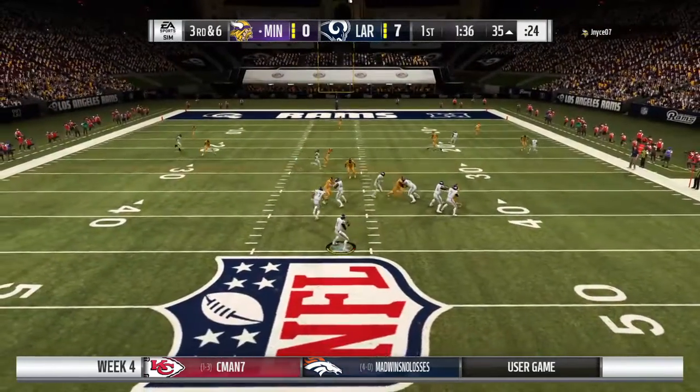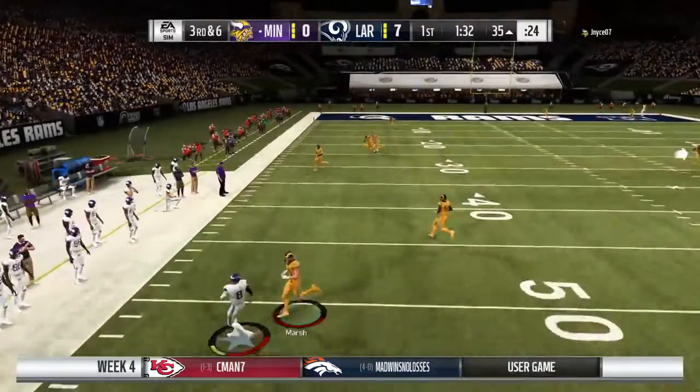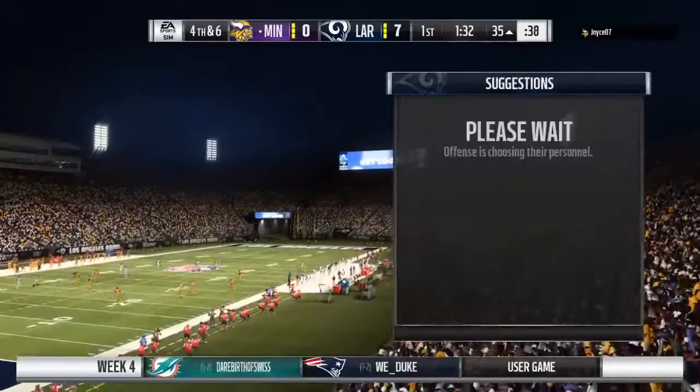From the gun, Mariota steps away to his left. And he'll just toss it away. So he throws it away, and that brings up 4th down.